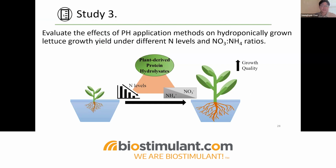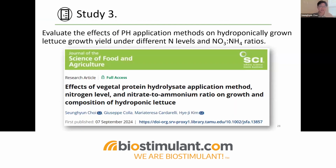The third study is to evaluate the effect of pH application methods on hydroponically grown lettuce growth and yield under different nitrogen levels and nitrate to ammonium ratios. It was published in the Journal of the Science of Food and Agriculture.